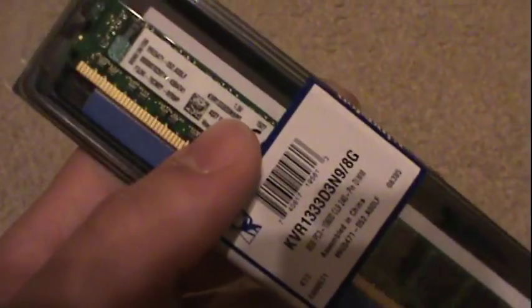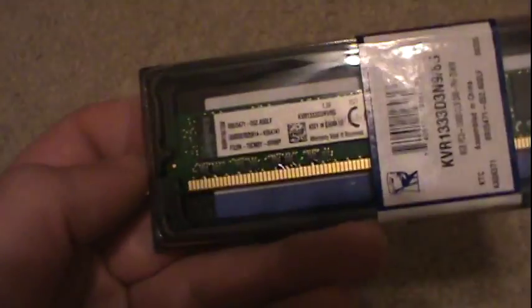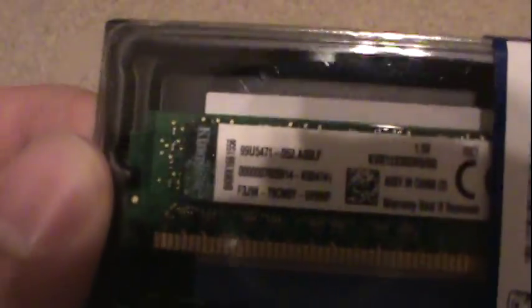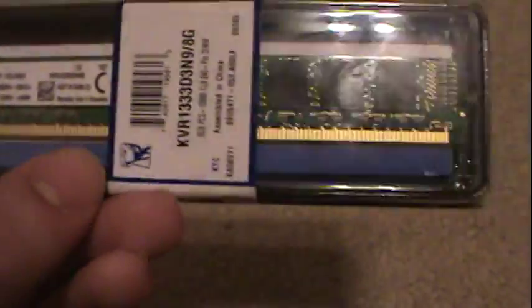But physically, it is quite a bit shorter. The one I have in my computer is about 30 millimeters tall, or 3 centimeters tall. This one's about 1.5 centimeters tall. It's about half the size. I think that's pretty much the only difference. It's pretty much half-size RAM.